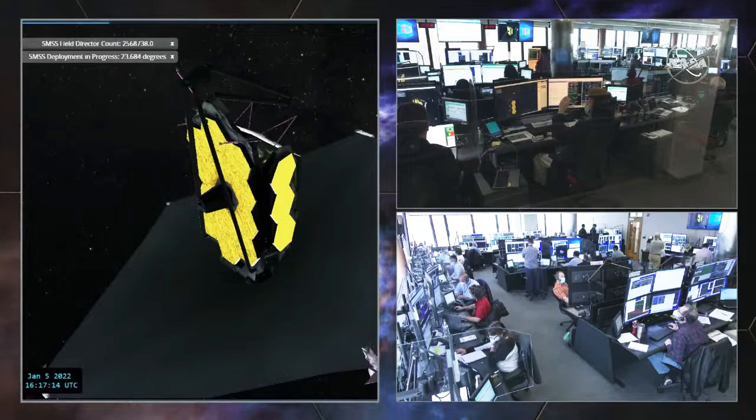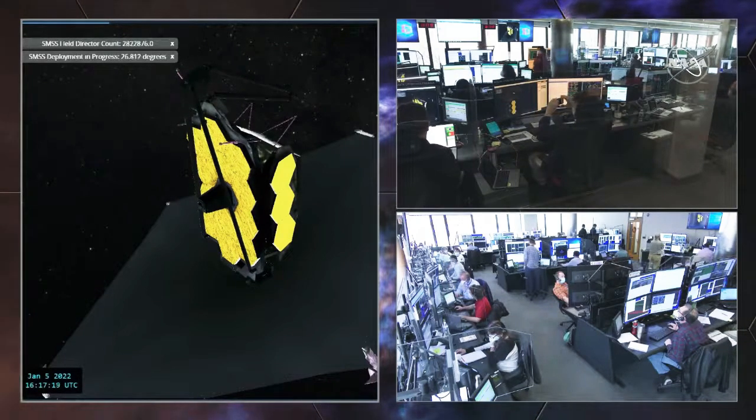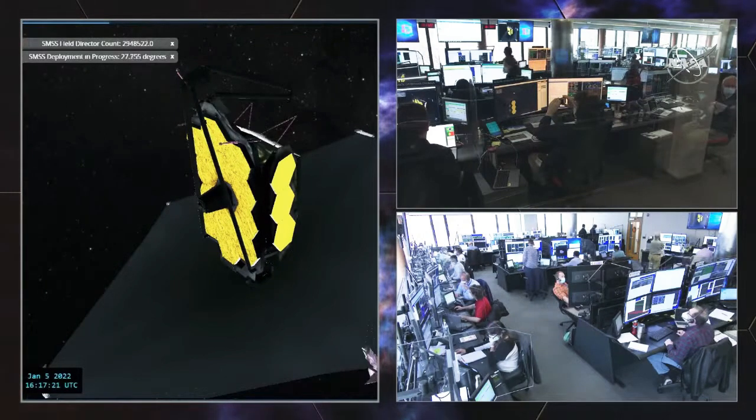OC, DevOps on ops. This motor move takes about 11 minutes, and we'll give periodic updates. Roger that, standing by.